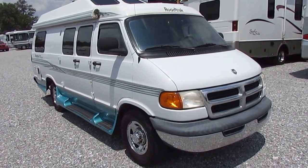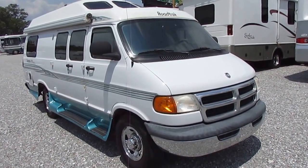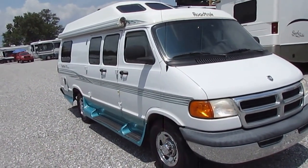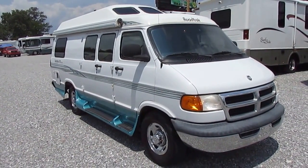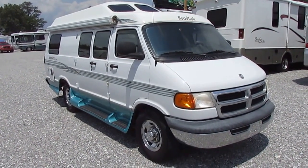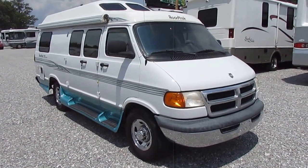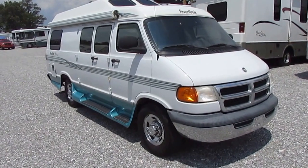Now, folks, we just drove it 500 miles in. The tires look great. The generator runs great. It's got the 318, the 5.2 liter V8 Dodge engine, Dodge 3500 chassis. It's got 151,000 miles. But folks, I'm going to tell you right now, if I had a piece of tape over the odometer and you came and looked at this RV, you came and drove it, looked it all over, and didn't know the miles, you would swear it had less than 50,000 miles on it.